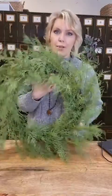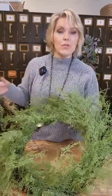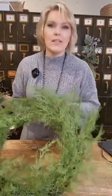Right now we could put Valentine's Day picks in it and a Valentine's Day bow on it. And if that's something that interests you, so you can keep converting your wreath, we could set you up with those supplies and then send it on its way. And when Easter gets here, we'll send you some more pastel Easter picks.